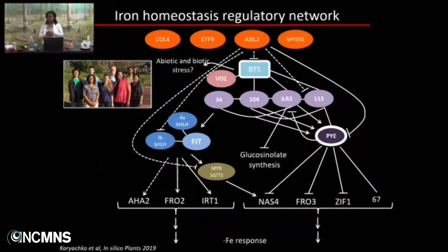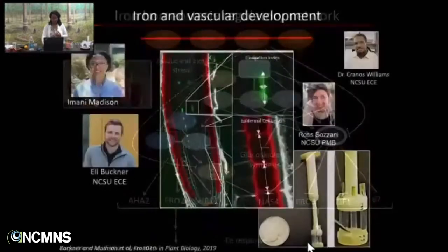And so in recent years, we've been able to get an expansive idea of what's called a regulatory network in which Popeye and Brutus are involved, that helps control the iron deficiency response in plants.